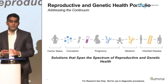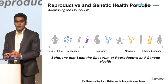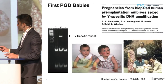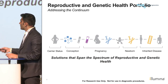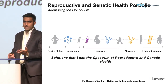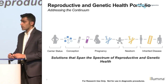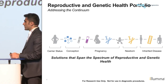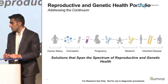So, focusing specifically on the reproductive and genetic health side, we have products that are used across the continuum. Starting from carrier screening, then to conception, which is the products that are used in IVF, so for PGS and PGD, then on to pregnancy, where we have products for non-invasive prenatal testing, and then finally for newborn screening for cytogenetics and for inherited disease screening like cystic fibrosis.